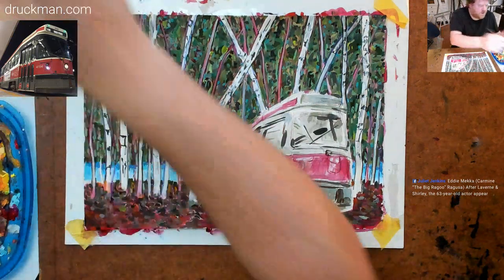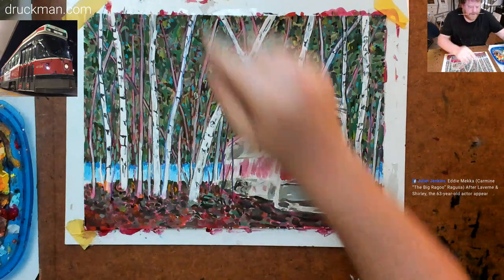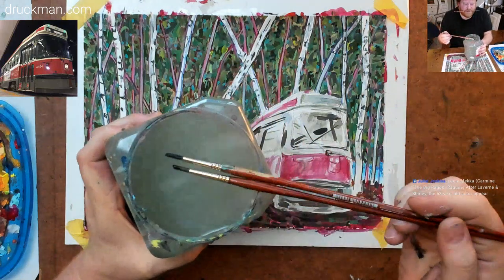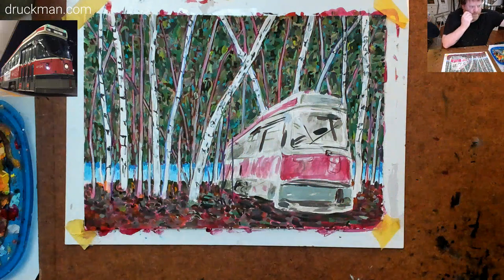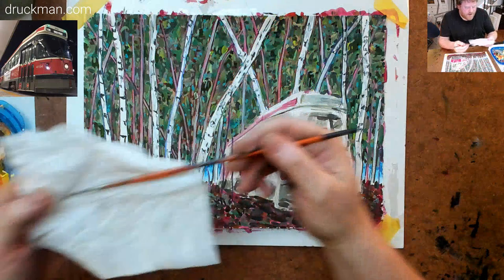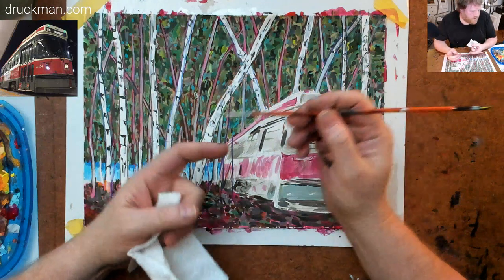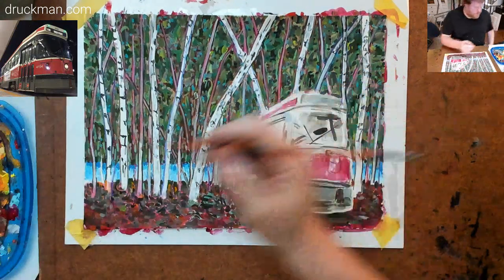Let's try this brush. Here's one thing I've learned. Don't be lazy and leave your brushes in there if you're working with fine brushes, because it'll bend the tips. I love this little brush, but I left it in for a couple hours once, and it bent. So don't do that.